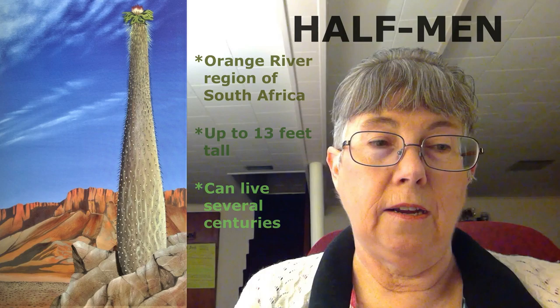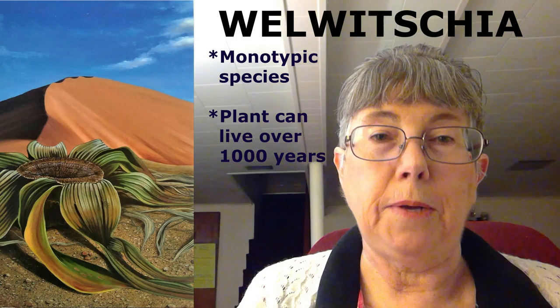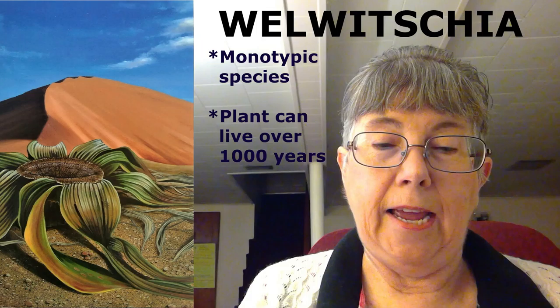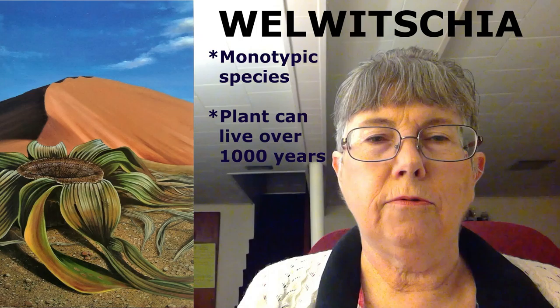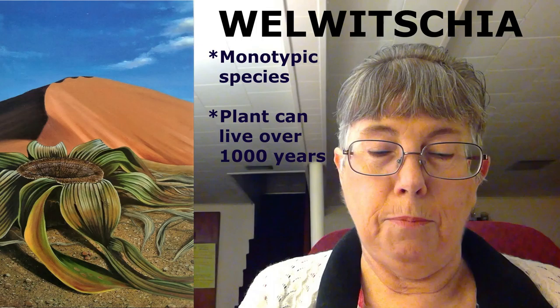There's the Welwitschia. It's a monotypic species. That means there's only one species attached to this type. It lives in the deserts of the Atlantic seabelt of Namibia and Angola. It's a gymnosperm. It's related to pines. Some plants are 1,000 years old. That's hard to believe. It only has two leaves that grow throughout the life of the plant. They grow to 6.5 to 13 feet long, becoming split and frayed.